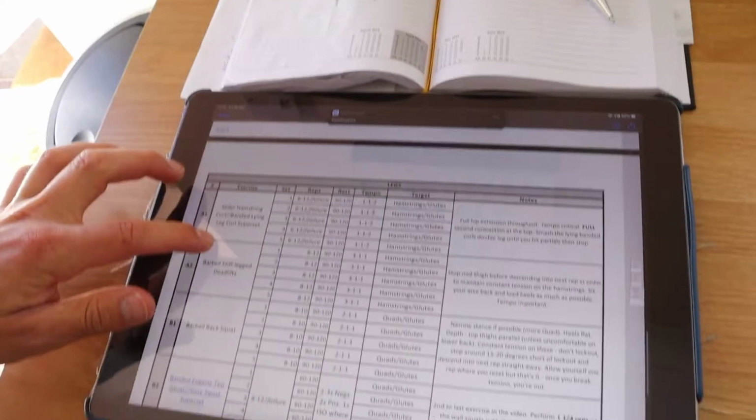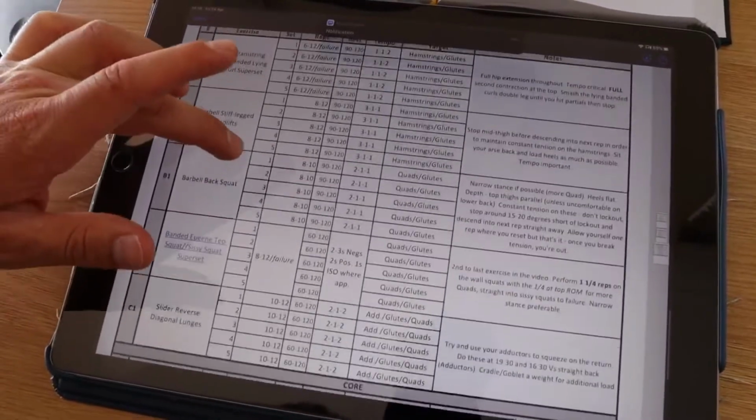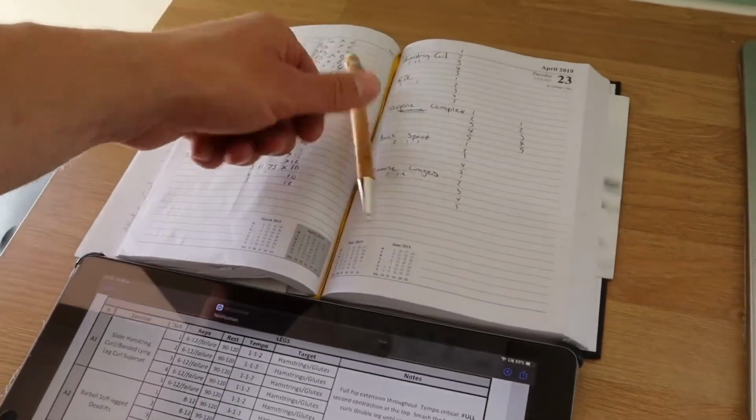It's going to be a leg session. It's very warm outside, so I'll just give you a quick run through of my plan. Today is leg day, so we've got different exercises on there. I'm not going to show you too much because it's a secret. And then just planning old school, pen and paper, and just doing it like that.